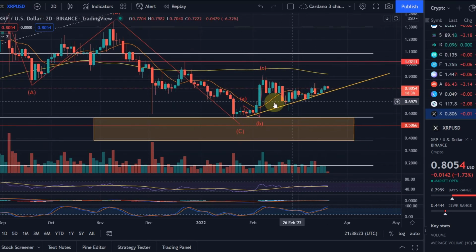As long as that is the case, this uptrend is in place, and we can even see that this could be an ascending triangle, which again is more likely than not to break to the upside. But what I have to tell you here, what we are doing currently doesn't look very impulsive to me. It still looks fairly corrective, okay?